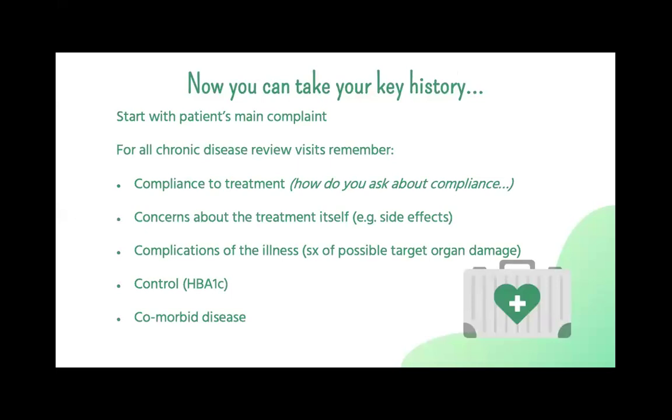Just remember, in terms of the chronic review visit for your diabetes and your hypertension, etc., there's the 5 C's, we call it. That's why we use the word compliance, not really such a cool word, but it helps remember the 5 C's. So for any chronic condition, we want to check, how are they taking their treatment? Remember, you can't ask people, are they taking their treatment well? Because the answer has to be yes. So one way of asking people is always just to say, it's difficult to take so many tablets. How many do you miss in a week? And again, that takes away this assumption that we're all taking our tablets beautifully all the time. Check if there's any side effects, if there's any complications of the illness. Check what the control is with the last HbA1c, and if there's any other comorbid disease you want to consider.